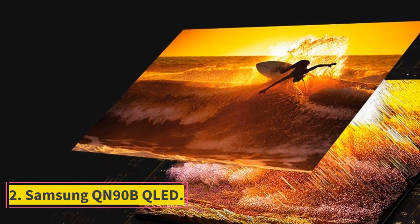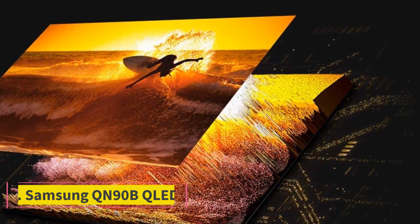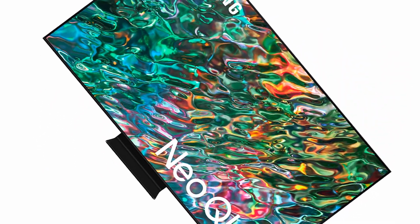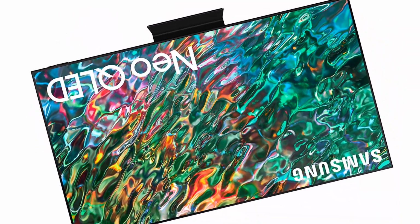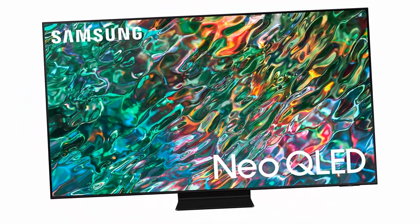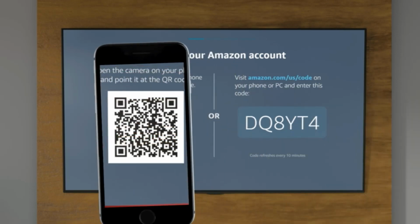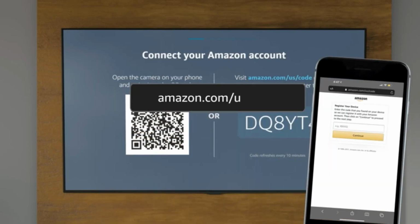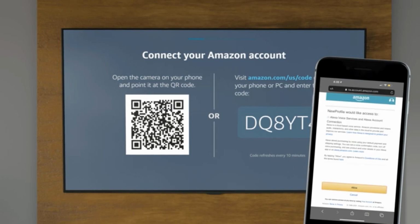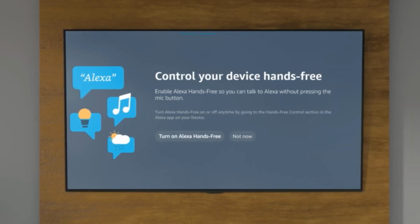Number 2. Samsung QN90B QLED. The best upper mid-range 4K gaming TV we've tested is the Samsung QN90B QLED. It's an excellent gaming TV that's available in a wider range of sizes than the Samsung S95B OLED, and you can even get it in a 43-inch size with a higher 144Hz refresh rate if you want to use it for PC gaming. Motion is clear, with very little blur behind fast-moving objects, thanks to its excellent response time, but there's a bit more blur than on the Samsung S95B OLED.